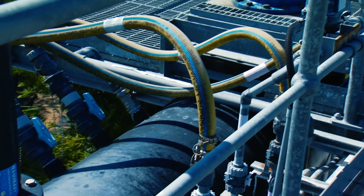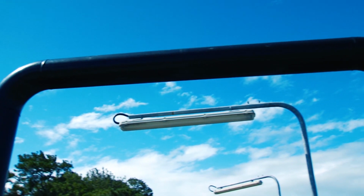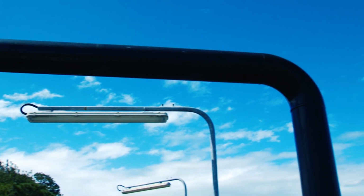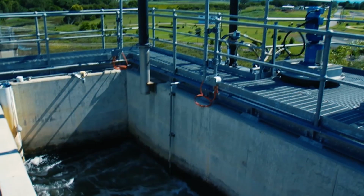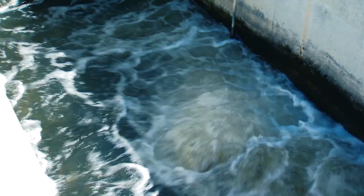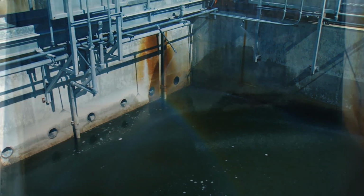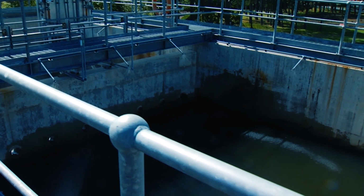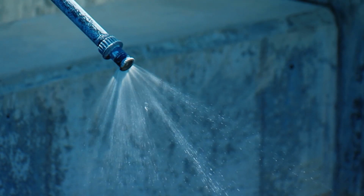Before the water enters the plant, it is dosed with aluminium chlorohydrate, ACH, in the raw water line. Potassium permanganate and caustic soda are also sometimes dosed here, depending on the quality of the raw water. The water then enters the river water dosing tanks. In these tanks, the chemicals that were added in the raw water line are mixed with the water, causing a chemical reaction, which is the start of the treatment process.